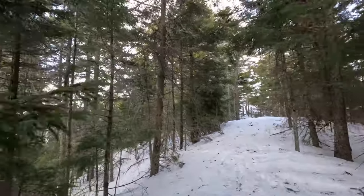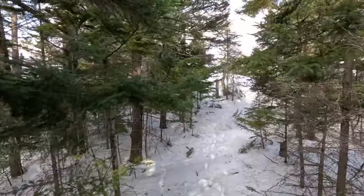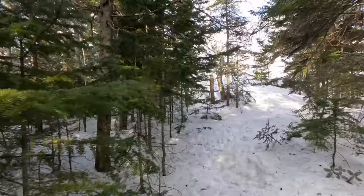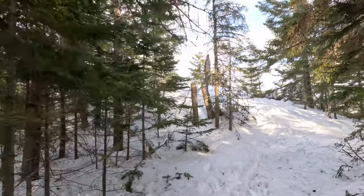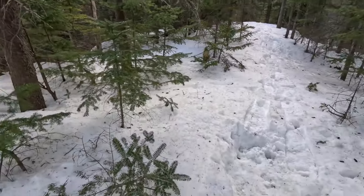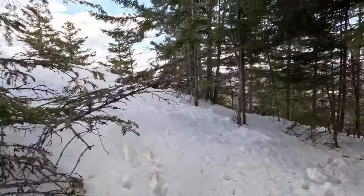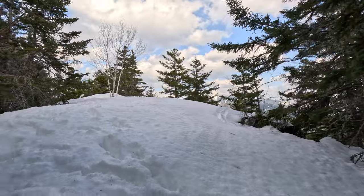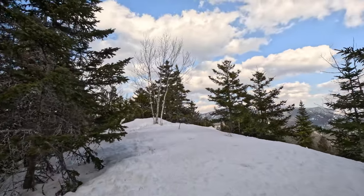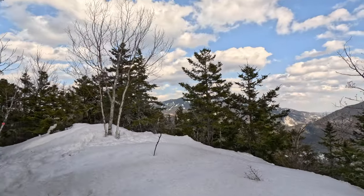So I saw that the lower parts of this trail get up on this sweet ridgeline and just follow the ridgeline all the way for the rest of the descent. Oh. Deer sleeps there. Deer tracks. Yeah, they've got a nice home here. Check this out. Look at that.